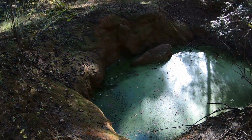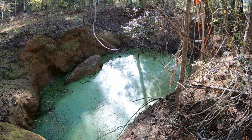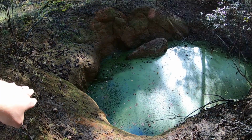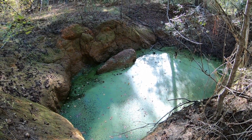This is another interesting clay pit that I have never seen go dry. You can see the slick clay walls here. I guess that's a huge amount of clay that broke off out there in it.